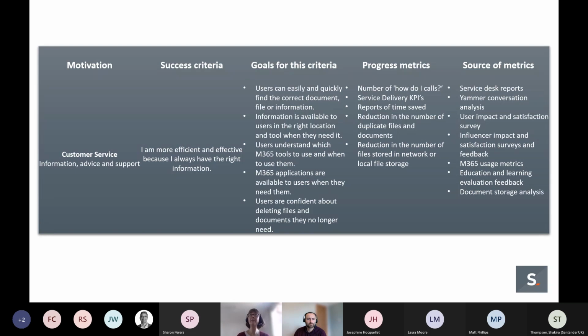Once we have a set of goals, we can think about, well, how are we going to measure progress? What are the metrics going to look like so that we can build those metrics into the whole of the adoption program? So it might be, well, how many people call the service desk internally? It might be how many people are calling customer service when they could have self-served because the information was available on the website, or because you were sending out timely reminders to customers about when to expect their order, for example. It might be things like the reduction in number of files or reports of time saved.